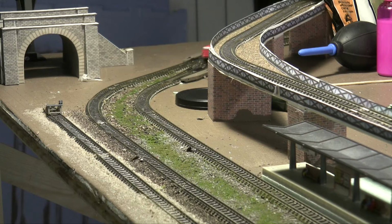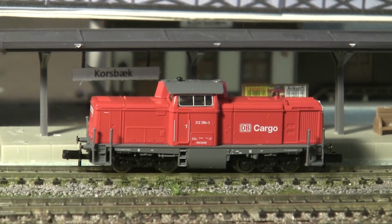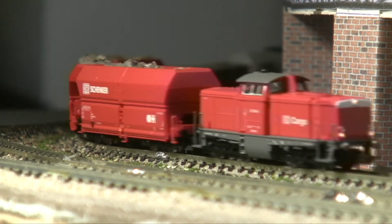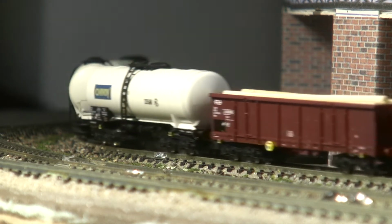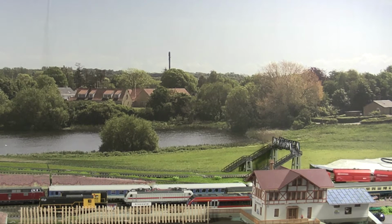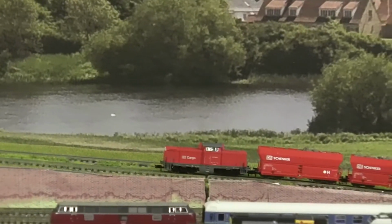Then there's this little German, a Fleischmann German cargo shunter. Very fast running, it's a Speedy Gonzales, and it also carries the goods wagons beautifully on straight and level. But will it manage to get them up the hill? Let's have a look. And no, same thing. Stops here, wheels are turning, but it's not moving.